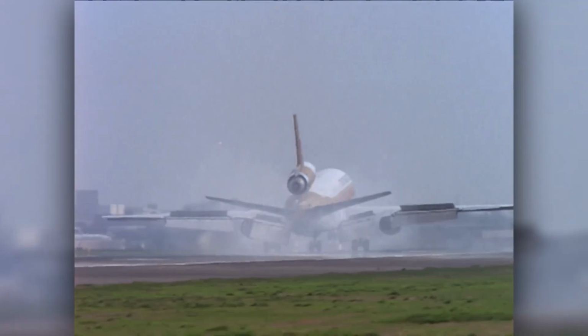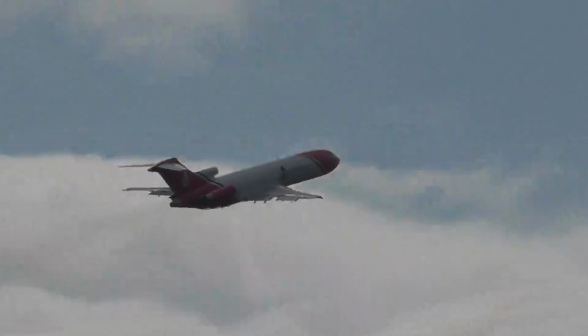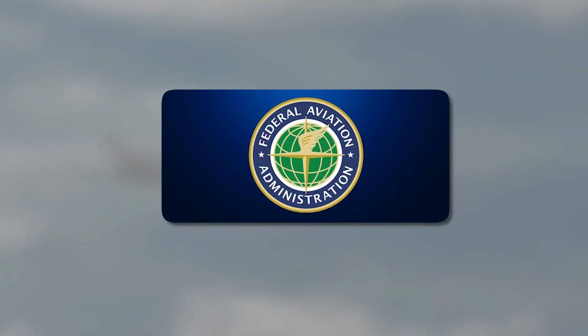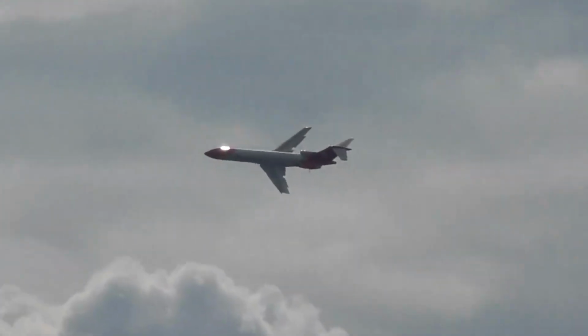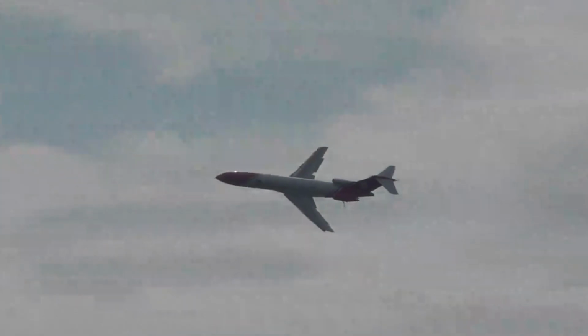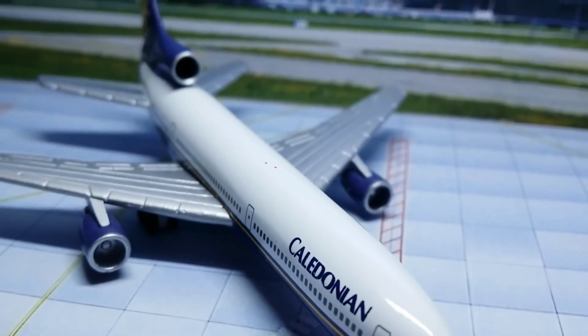The trijet's initial success wasn't just clever engineering, it was regulatory genius. The FAA enforced what pilots called the 60-minute rule, limiting twin-engine aircraft to routes never more than 60 minutes from an emergency landing field. Cross an ocean? Not with just 2 engines. This created the perfect niche for trijets.